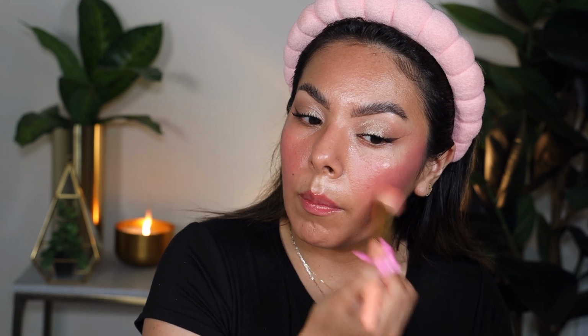Now we have Encourage, a soft neutral pink. And we're just gonna put her right here. And I'm just going to be blending that out. Ooh, this one is very subtle. I want to add more. This one's labeled as a soft neutral pink. Like I said, I feel like on my complexion, it's pulling more purpley. Not really so much pink, but it is cute.